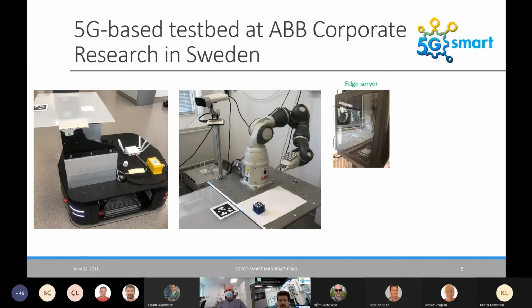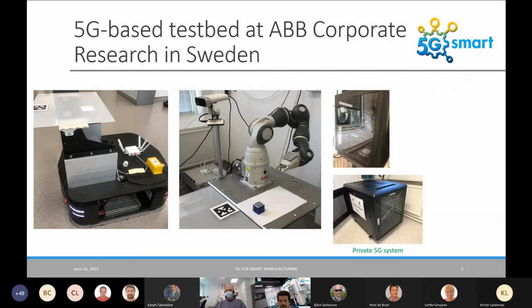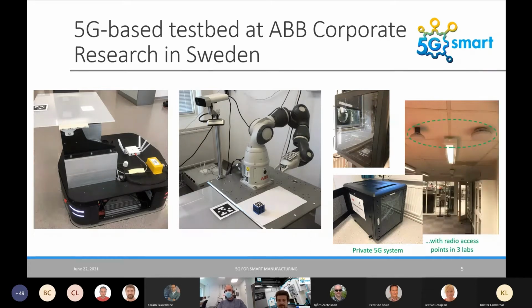Then we have a separate workstation which runs robot control software and acts as an edge server. And then lastly, next slide, please. We have a private on-prem 5G system which we have acquired from Ericsson and that we use for development and functional testing purposes. And this private system also employs several radio access points or radio dots just to extend the coverage of 5G system. Some more details on the 5G system itself will be provided by our colleague Pietro from Ericsson.